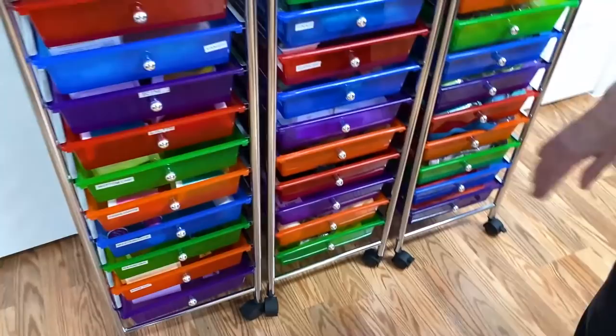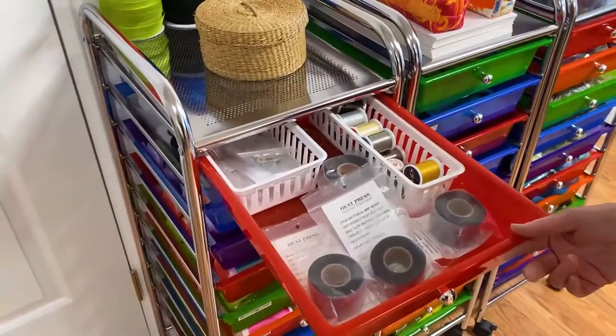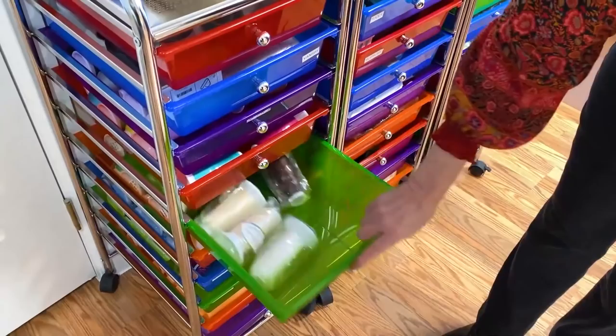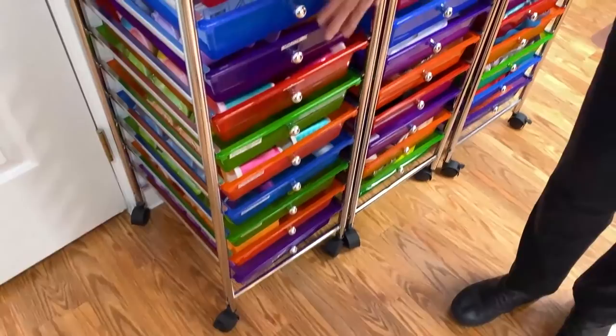I've got a couple bins of that. This one is one where I keep, again, mostly threads, some of my heat press batting tape and those. And then I've got one for my cones of Sofine, two actually, for cones of Sofine, and then into other threads like bottom line highlights, threads for my serger. So that's mostly filled with threads.